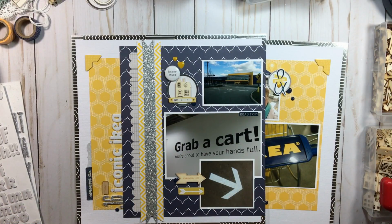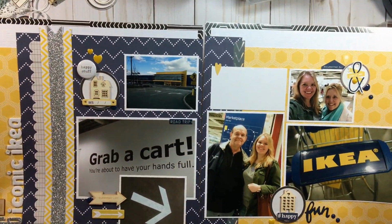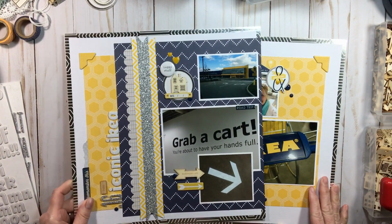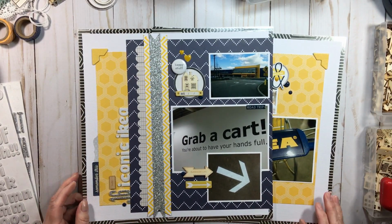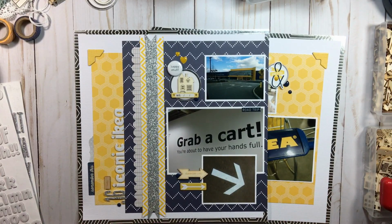Okay, I'm back with my finished page, and yes, I got 2 pages in. So isn't that great? And look at that bold blue and yellow IKEA. Very iconic, isn't it? And funny how companies will invest in a trademark or a logo, and you don't even have to see the name, but just by colors and logo, you know who it is. That's why they spend that much money on advertising.